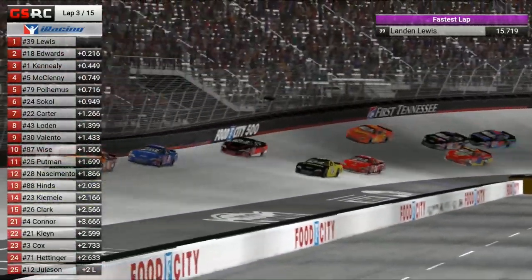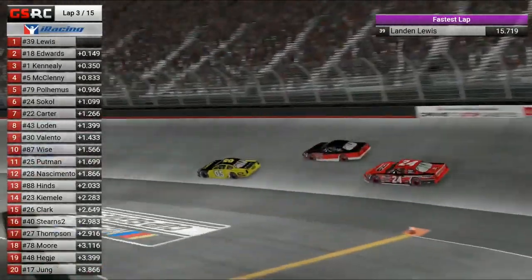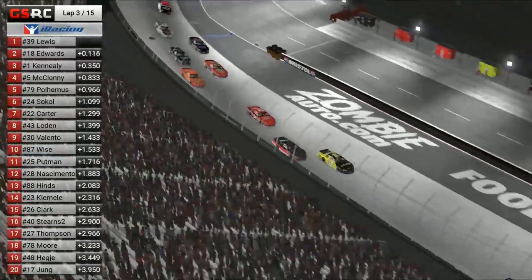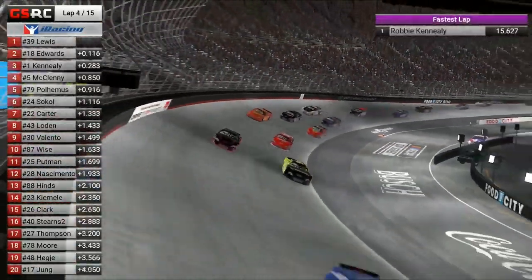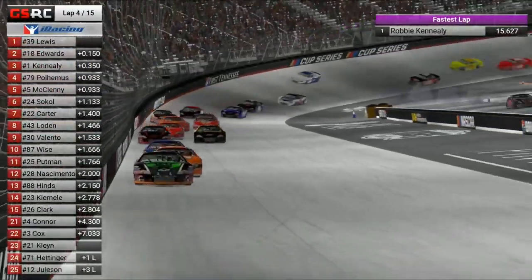Coming into this one, we got a wreck on the front stretch. Katie Hedinger and William Cox III are both around. Casey Klein is in it as well. We're going to stay green. Remember, last week Race Control took over the caution controls here in iRacing versus having the computer handle it. So Race Control choosing to let them race it out since the track was clear.